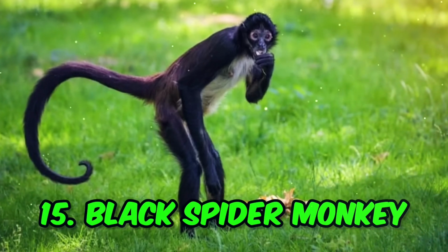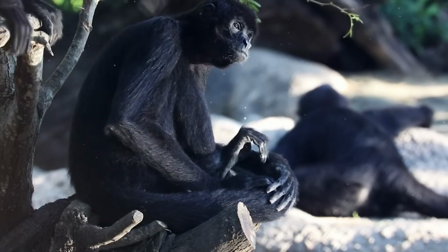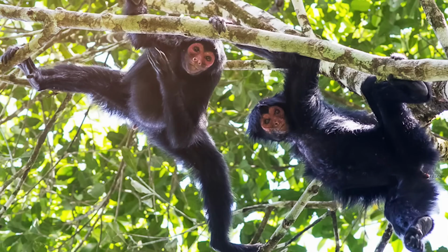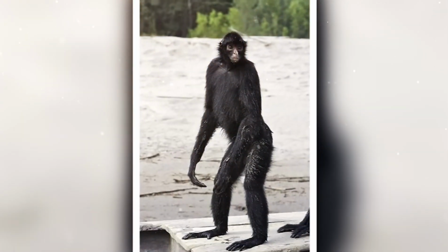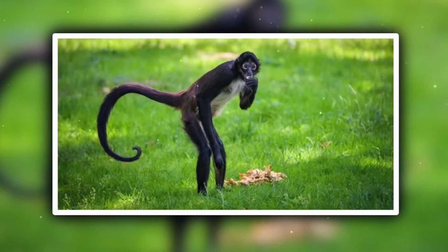15. Black spider monkey. Last but not least, the black spider monkey. It swings through the trees with such grace you'd think it was auditioning for jungle gymnastics. With long, lanky limbs and a prehensile tail that acts like a fifth limb, this monkey is built for a life aloft. The black spider monkey can be up to 24 inches long, not counting its tail, which adds another 35 inches.